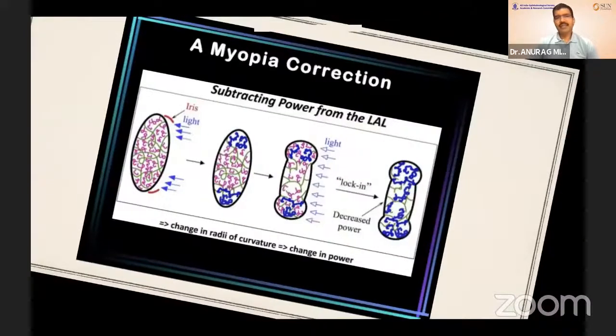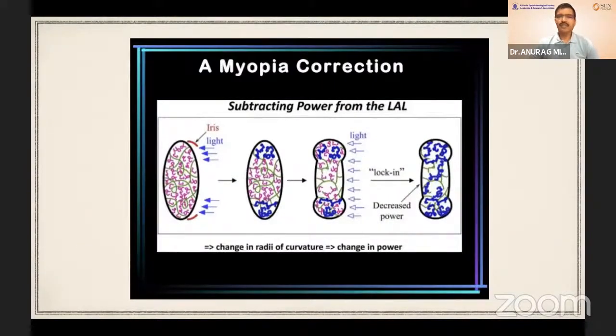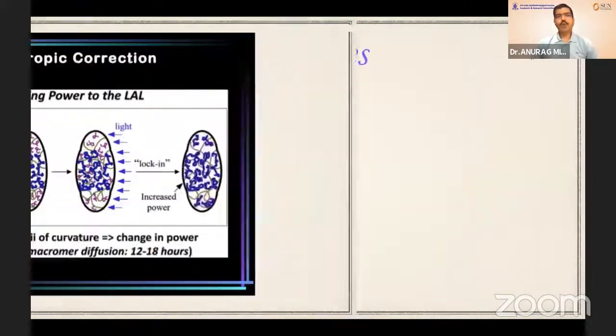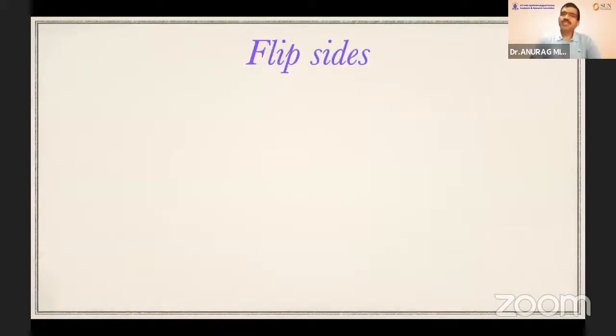So this is how a myopia is corrected. If you have a residual myopia after implant, the light is projected onto the peripheral parts of the lens by a light delivering device or an LDD, which is kept at the OPD. So the IOL assumes essentially a dumbbell shape. It becomes a biconcave shaped IOL. And then there's a lock-in to adjust the myopia that the patient was residing with. In contrast to that, if a hypermetropia is residual, then the central part of the lens is exposed to produce the same effect. It increases in its curvature and convexity to adjust the dioptric power and give you a proper optimal correction. There are a lot of flip sides to start with.